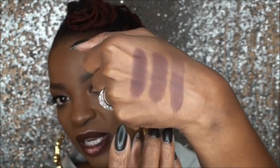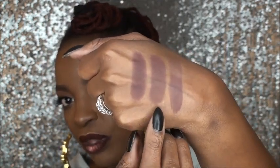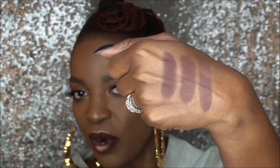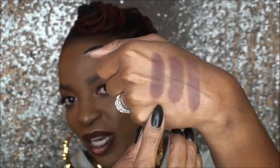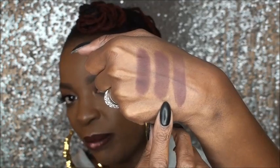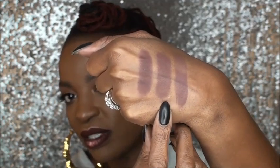And I know it's very, very subtle, but you can see that they're two totally different colors. This plum is a lot warmer than this one. This is a much cooler plum than this one. But they are two totally different colors. So as I said again, if you already have those quads, don't worry, you won't be buying colors doubly, okay? Really beautiful. So that's from the Shade and Light Quad palette, and this is from the Metal Matte palette, okay? And that is Velvet. Okay, so let's get into those first shimmers.